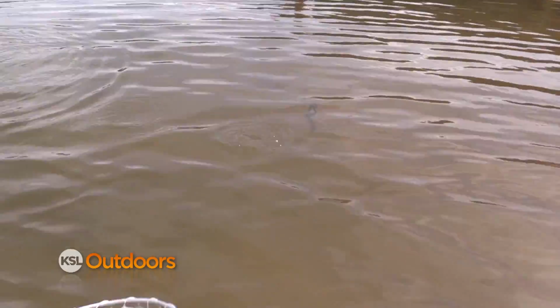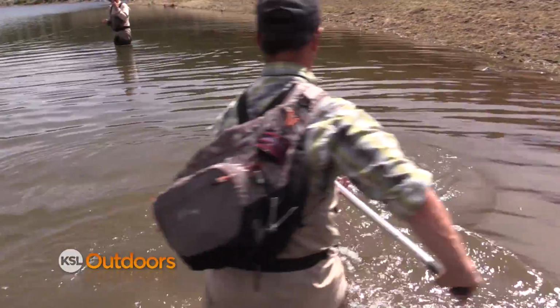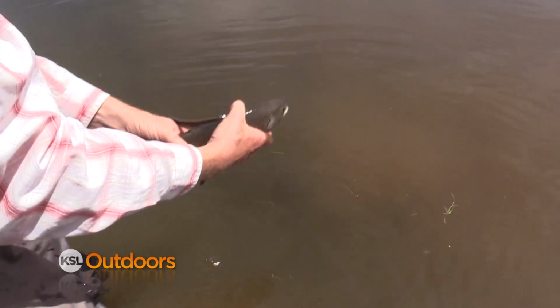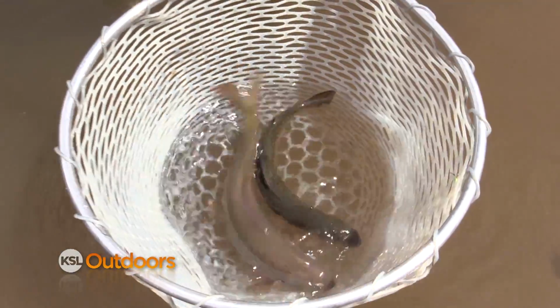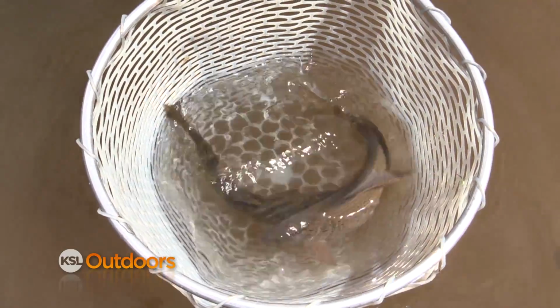Yeah! Is it a grayling? It is, and it's a good one. Nice fish. Look at that. Nice, first grayling ever. I shot a lot of video of grayling, now I got one myself. Well, there we go. That's what we caught out of Lake Z today. Nice little brookies and some big grayling.